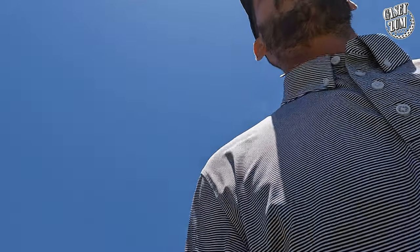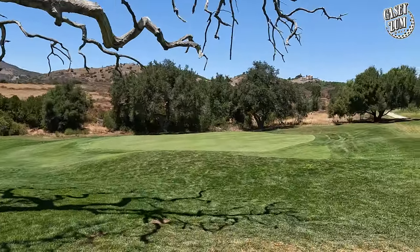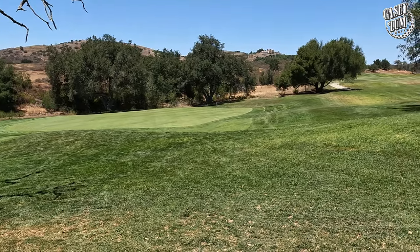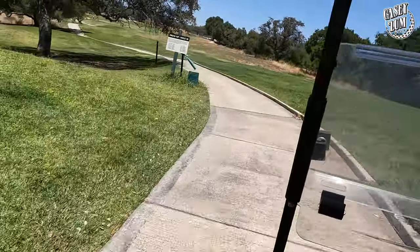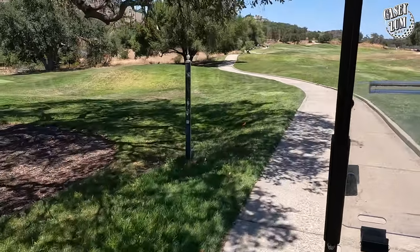I actually got the club on that one really nice. Okay, so I'm driving up to the green on hole number 16. I caught a flyer and I went over the green. You can see the green there. And once again, I don't have a lot of green to work with, so I'm gonna have to hit some sort of flop shot, which isn't the easiest thing to do, but we'll see what I can do.